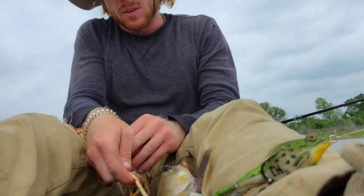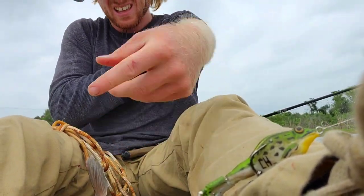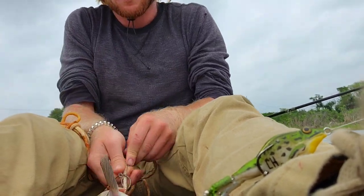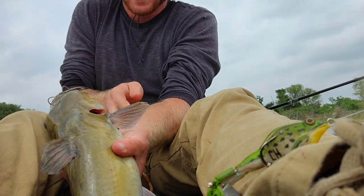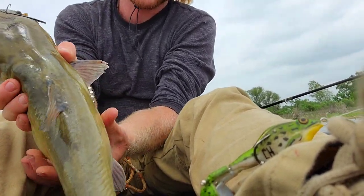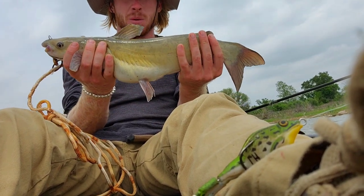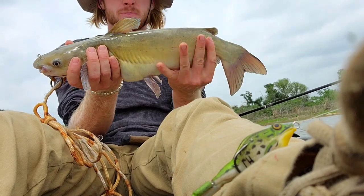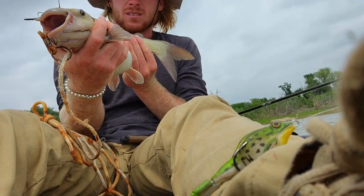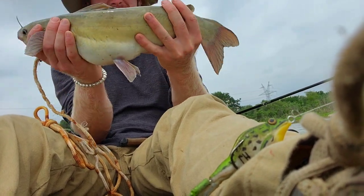Okay, never heard of it before. I did not know channel cat hit on live bait, but this one just hit on that topwater frog. I wish I had a scale, but we're gonna give her a measurement. Beautiful channel cat. Beautiful. That is perfect for our pond. She will help keep the sunfish and the crappie down.